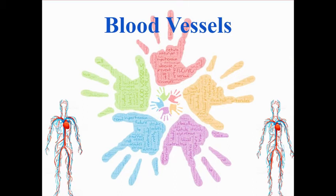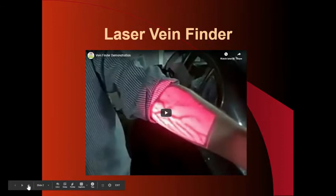The last section of notes for this unit is on blood vessels. You can watch this video animation of a laser vein finder, which is really kind of neat.